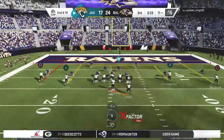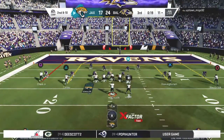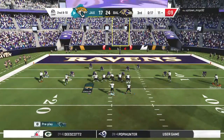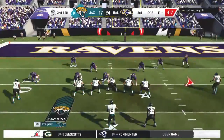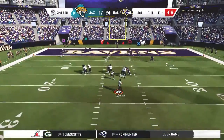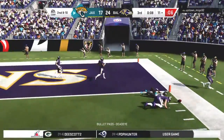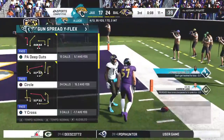Pick it up. Motion, motion, motion. Looking to throw on 2nd down. Luck to the goal line, but it's incomplete.